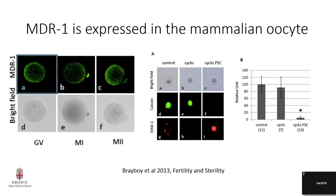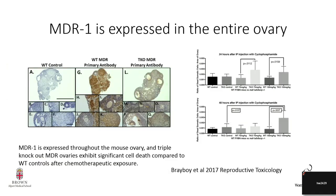And if we see that, we think, okay, the cell is not viable. When we inhibited MDR1 with an agent called PSC833, we saw that loss of viability in all of our mouse oocytes as well as human oocytes. So I used discarded human oocytes from cycles that have not been fertilized, and I did the same assay here. So I thought, okay, they're there and they're functional. They're protecting the oocyte. What about in the entire ovary?